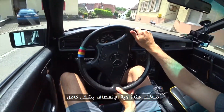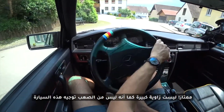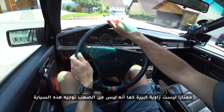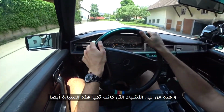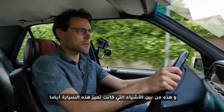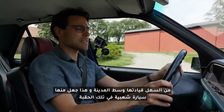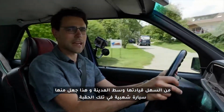And just see here about the turning circle. It's great. It's not a big turning circle. It's also not too hard to turn it around. So this was also one of the most important things about this one. It's easy to maneuver it around in the city. And that's also what made it the popular model at that very time.